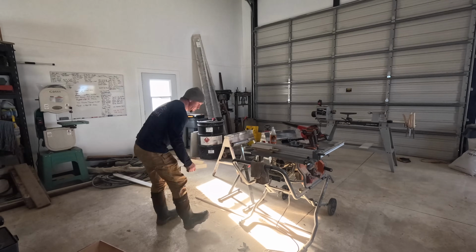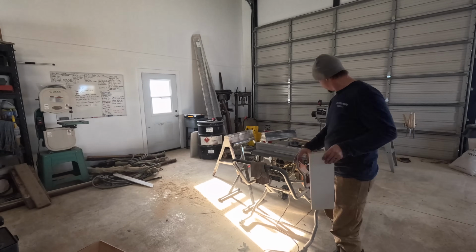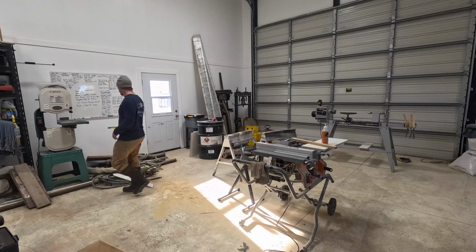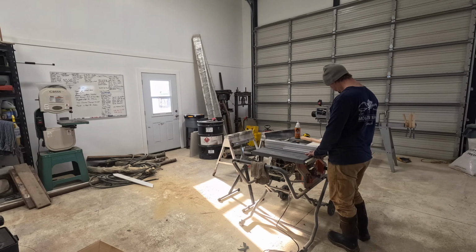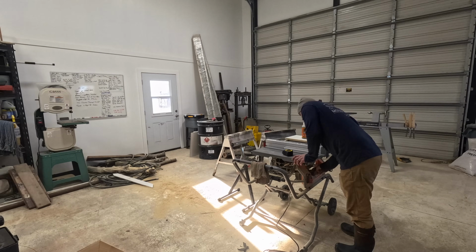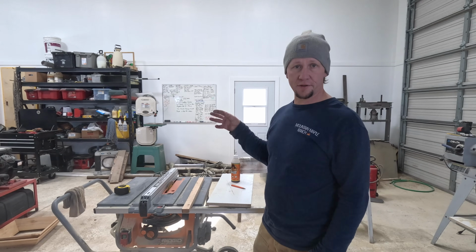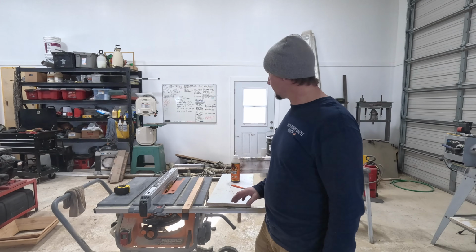Before I finish cleaning everything up, I'm going to make one last little thing. The bandsaw we bought at the auction a couple years ago, we used it very little until now that we finally have a good space for it. So I bought some new blades for it, new tires for the drive wheels. So everything's in really, really good shape.